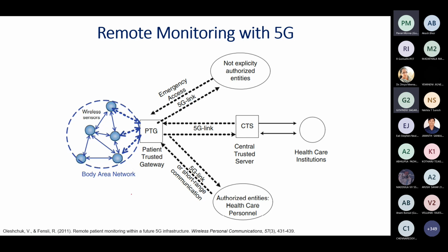Okay. Yeah. So I was talking about remote monitoring with 5G and this personal trusted gateway, and how you are able to protect the data. We've been talking in the medical field about how data can be protected, or shared with trusted partners, and referred to, let's say, a physician, where you do not want to share all the health related information or any kind of personal information related to the subject.